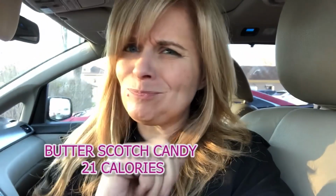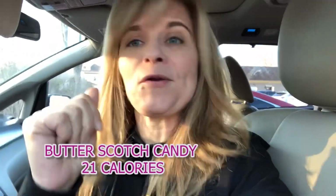If you're thinking like, lady, why on earth are you logging candy that's 21 calories a piece? Because I wanted to, so that's 42 calories. And again, you're like, that's only 42 calories. Do that a couple of times a day, or have that mentality where it's only X number of calories, so I won't count it. And that's where stuff adds up.